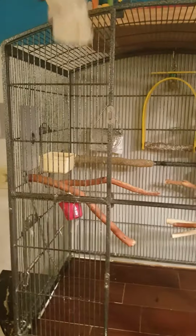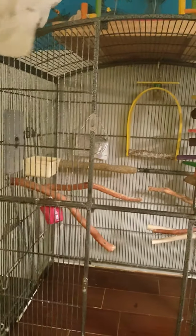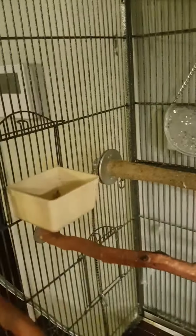And now, of course, she loves it. But she still does love the bird seed and peanuts and things like that. So I do give those to her occasionally. Over here, we have her food bowl.